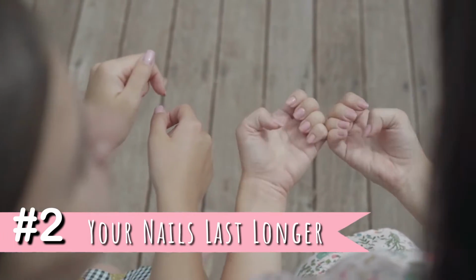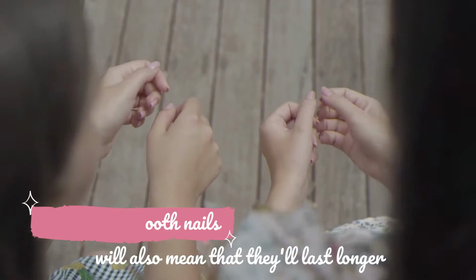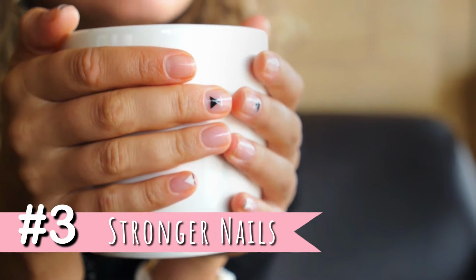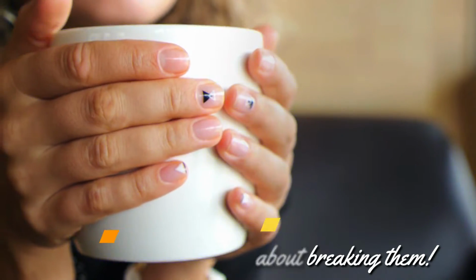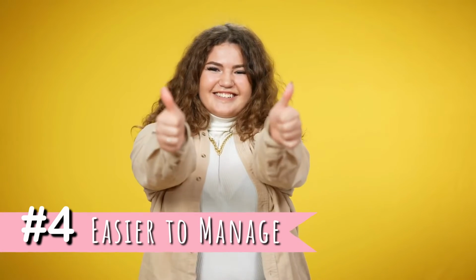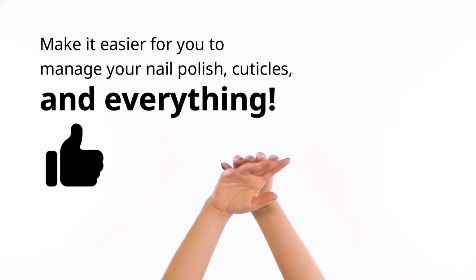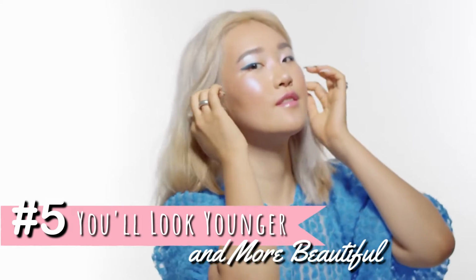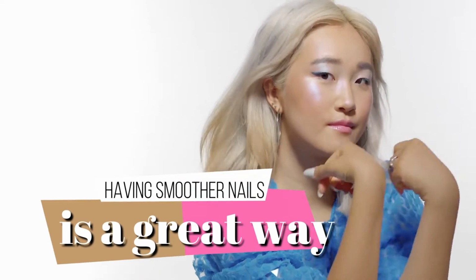Nails are made up of a lot of calcium, so having smooth nails will also mean that they'll last longer. 3. Stronger nails. With smoother nails, you'll be able to do more with your hands without worrying about breaking them. 4. They're easier to manage. Having smooth nails will make it easier for you to manage your nail polish, cuticles, and everything. 5. You'll look younger and more beautiful. If you want to look and feel younger, having smoother nails is a great way.